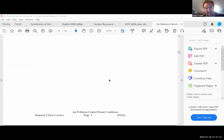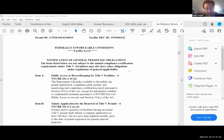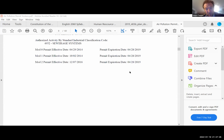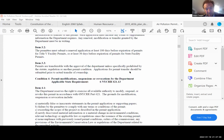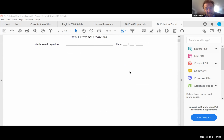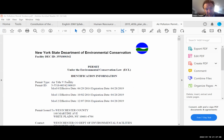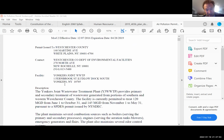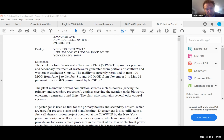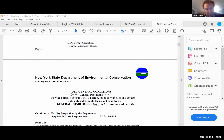I want to also share, Frederick, I found a permit. I forgot to attach it to you, but this is a DEC permit. I'll show you what it looks like here. This is for air pollution, and this is expired. Is this the Ludlow? Is this the same one? Yes, Ludlow Dock, yes. It provides primary and secondary treatment of wastewater. I want to go to page 8, and everybody, Myra, I will send this to you to take a look at.